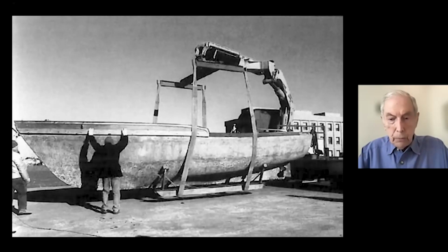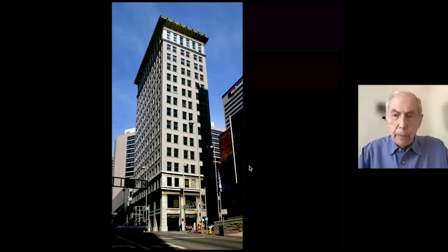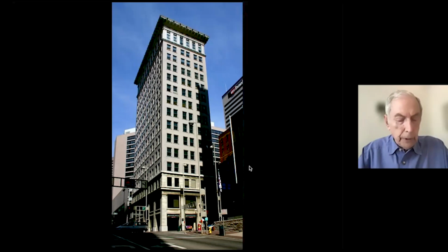Now, reinforced concrete was finally patented in 1892 by François Hennebique. He patented it, and he also built his own house using reinforced concrete in 1902. And it's a building that still stands today as a museum. In 1903, the first US skyscraper was built of reinforced concrete. That was in Cincinnati. It's a 16-story building. It still stands there.